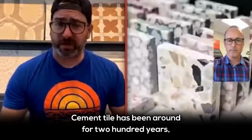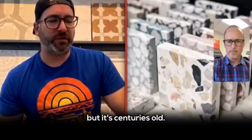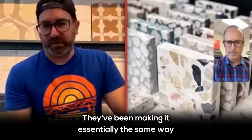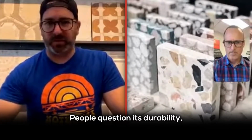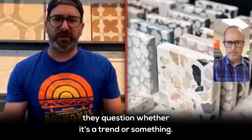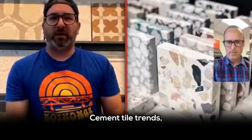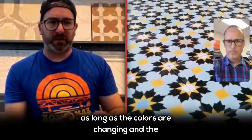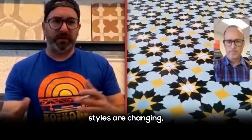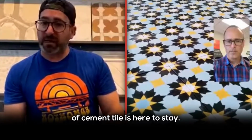Cement tile has been around for 200 years or more, and they've been making it essentially the same way for the last 200 years. So people question its durability. They question whether it's a trend. This isn't a new thing. It's been around for a long time. Cement tile trends as far as the aesthetic is concerned, as long as the colors and the styles are changing, it's a fashion industry again. So I can tell you the medium of cement tile is here to stay.